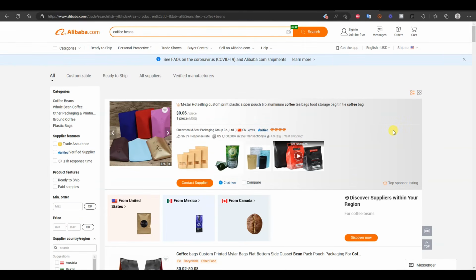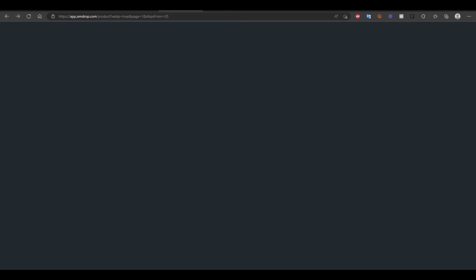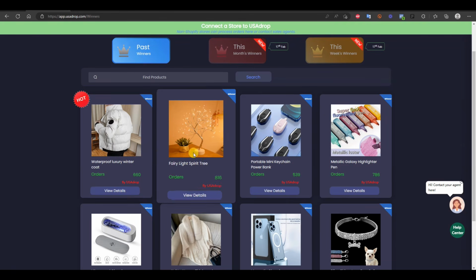So overall, that's going to be the best dropship suppliers to use in 2023. We had Alibaba, we had high ticket drop shipping suppliers, we had Zendrop, and we had USA Drop.